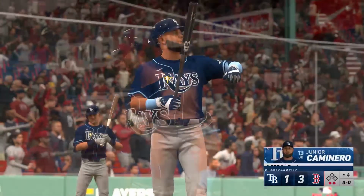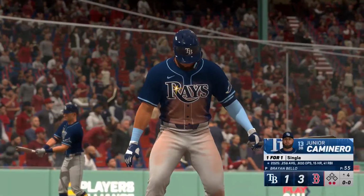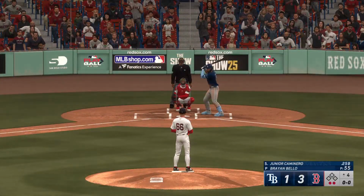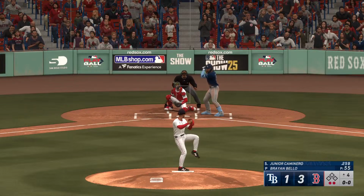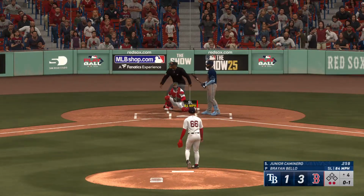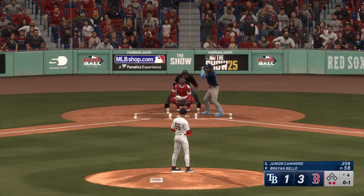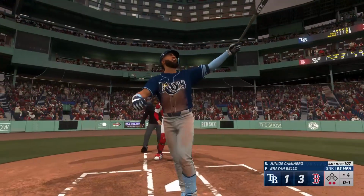Now batting, third baseman. 2 down, base is empty. Caminero. Here's the third baseman, Junior Caminero. 1 for 1 with a single so far. And there's the strike. He's pitching well, but not throwing a ton of first pitch strikes. Usually that doesn't work out for success, but you can never predict baseball.